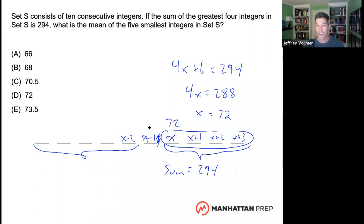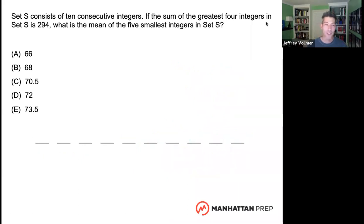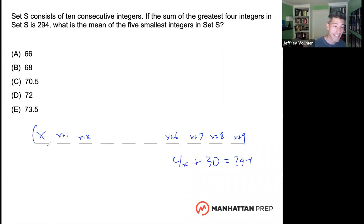Yeah, I had another suggestion in chat. We could have called this x, right? And then this would be x plus 1, x plus 2, etc. 3, 4, 5, 6, 7. And then you'd have 4x plus, I guess that would be 30 equals 294. And you could solve for x that way. That would be this number. You've got to be careful. That would be 66. Okay.